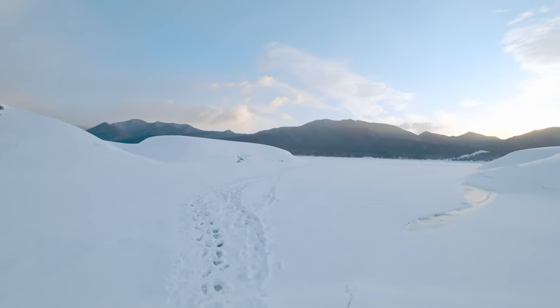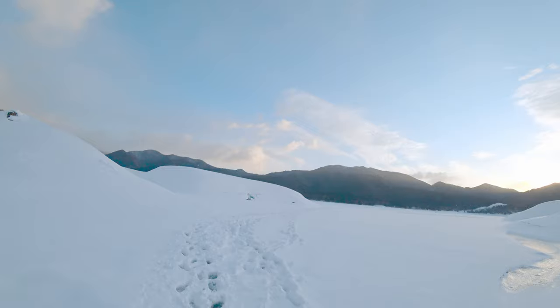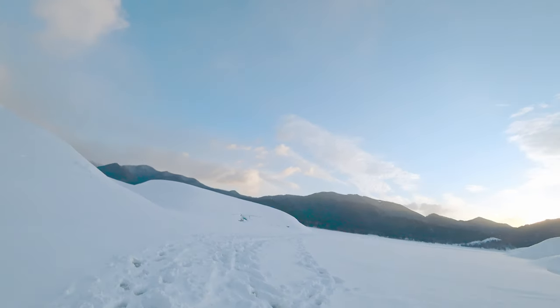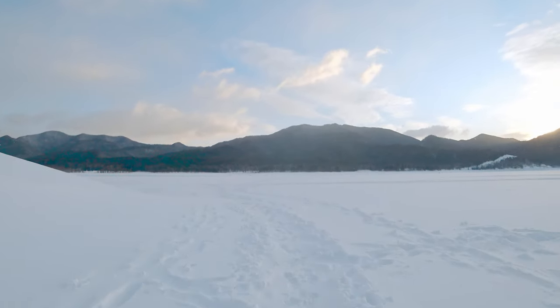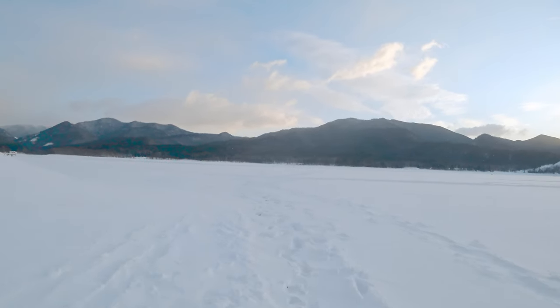This flat snowfield is ice on the water surface. This hill was also under ice a month ago. Passing the hill, the bridge comes into view at a fast height.